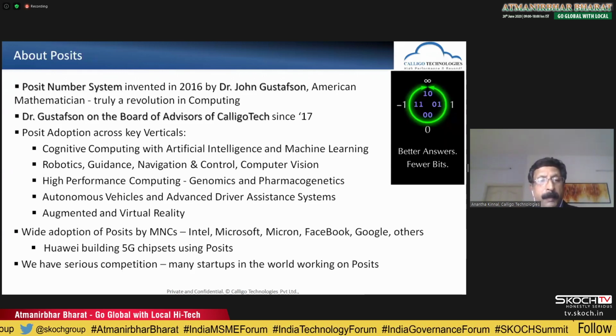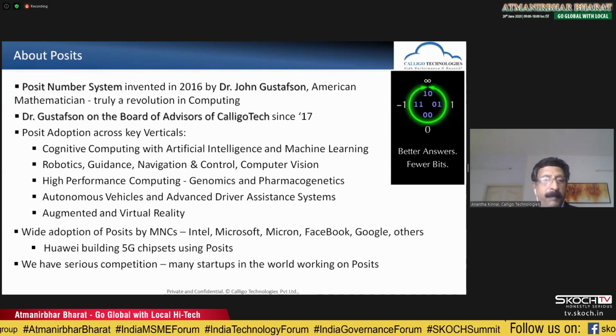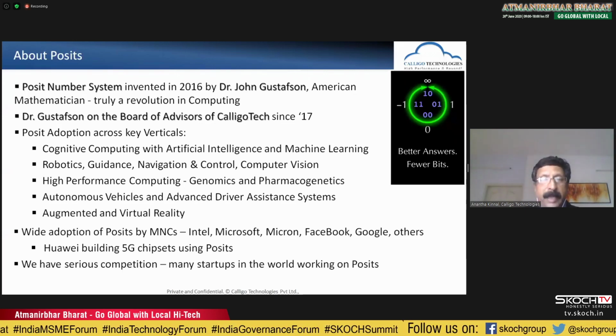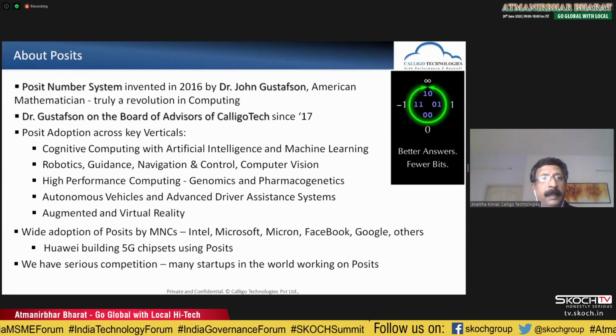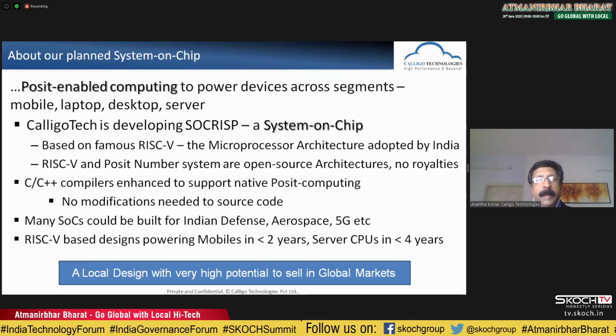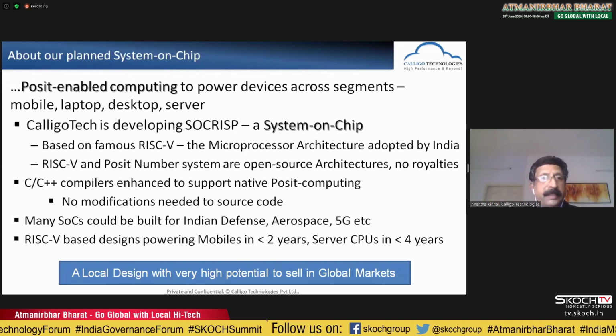The most predominant one is that Huawei is building a 5G chipset using POSIT. So this is very important information. And we have serious competition because there are many startups in the world working on POSITs. So time is of the essence. Our system on chip, POSIT-enabled computing, will power devices across segments: mobile, laptop, desktop, and servers. So we have to make a beginning.